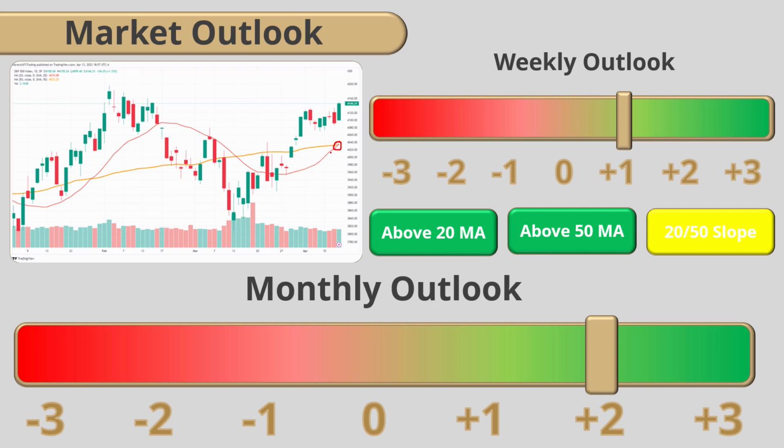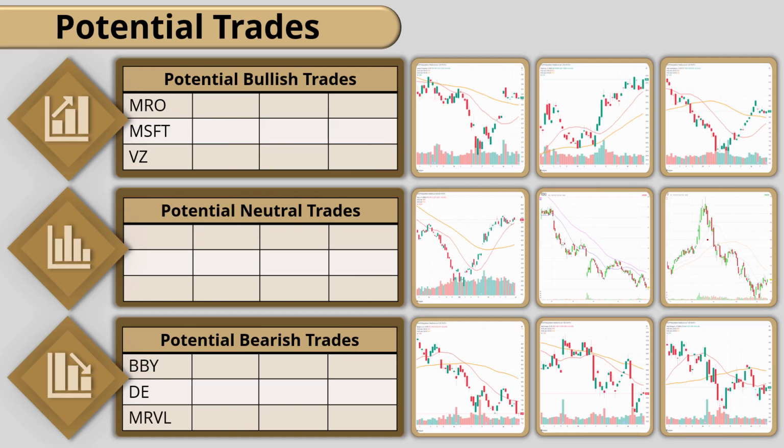And you can see the 20, we could start to say the 50 is a little bit sideways slope, but the 20 is starting to turn up. And this slope is really going from yellow sideways to a green tint is what's happening in the charts. Let's look at a few names to potentially trade on the bull side and on the bear side.